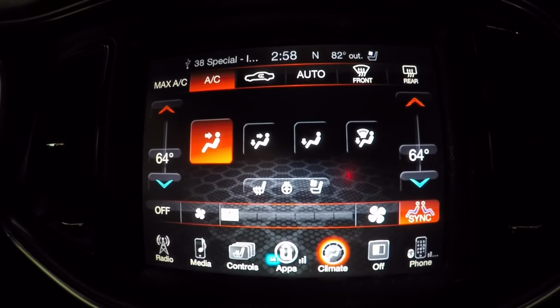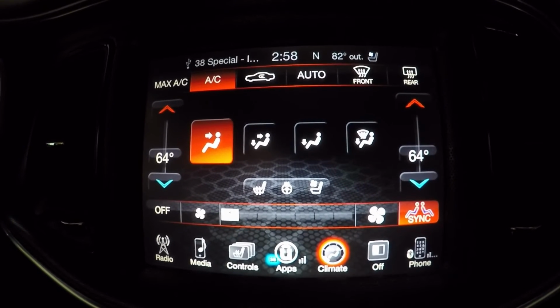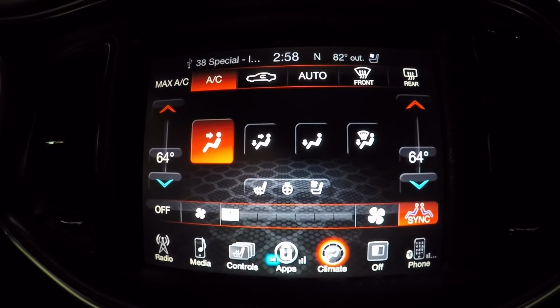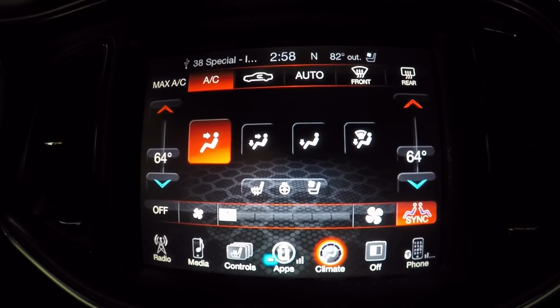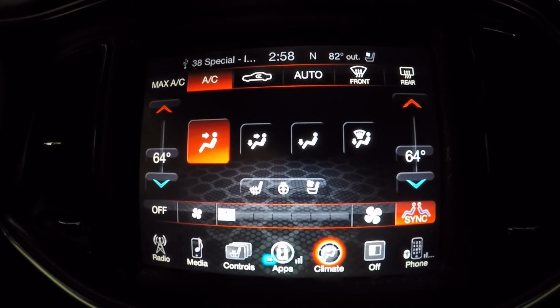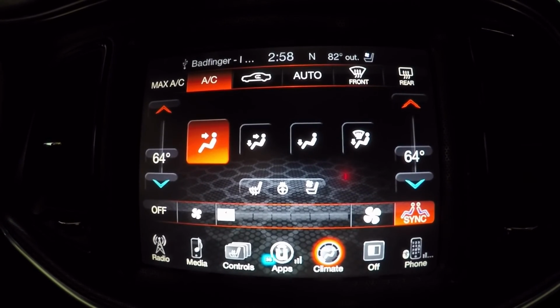There's nothing in the Challenger manual, the Scat Pack manual, that outlines what these themes are. I do not believe that anyone has figured out, or that there actually is a way to upload some type of backdrop into the system. I think this is a firmware situation. You have 8 choices, and that's all you have.